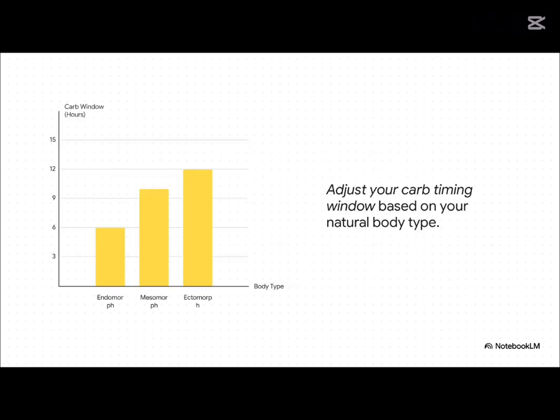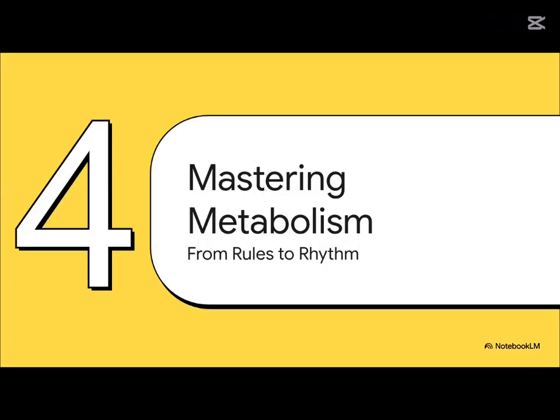And we can even add another layer of personalization based on your general body type. Now, this isn't a strict rule, but it's a useful guideline. If you tend to store fat a bit more easily, an endomorph, you might benefit from an even tighter window. On the flip side, if you're naturally lean, an ectomorph, you can probably handle carbs later into the evening with no issues at all.